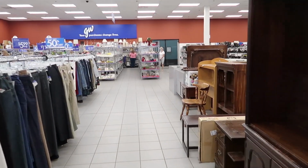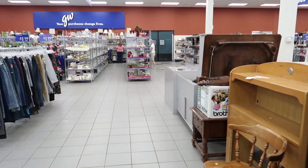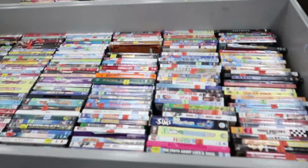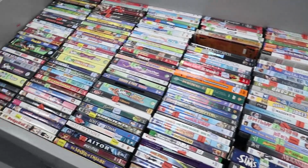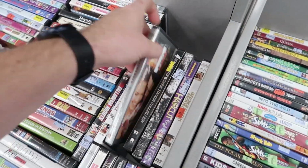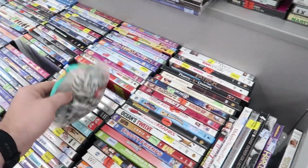But you can't let that dissuade you from checking out the rest of a thrift store, especially if it's one that you've never been to before, right? Sometimes some sections are overpriced, some sections are underpriced, or everything is one or the other, but you don't know until you check out the entire store.